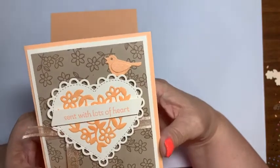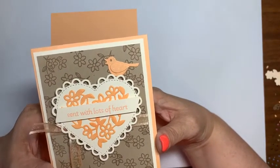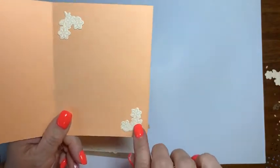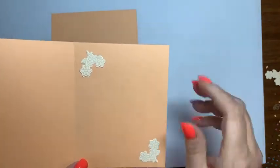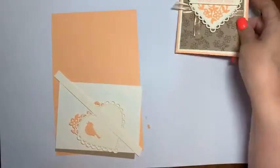I don't know if you can tell that it's shimmery, but I have painted it a couple of times with Wink of Stella. Oh, great. Love this color combo. And then I took a couple of the die cuts and just stamped them again in Pale Papaya and put them inside. And they're on Vanilla paper. So this is our next card.